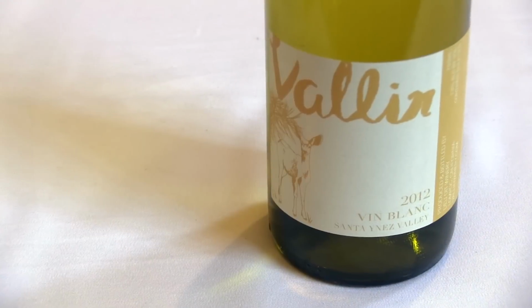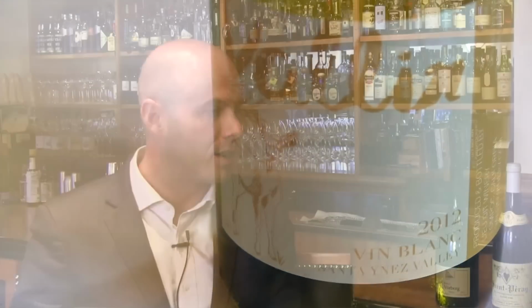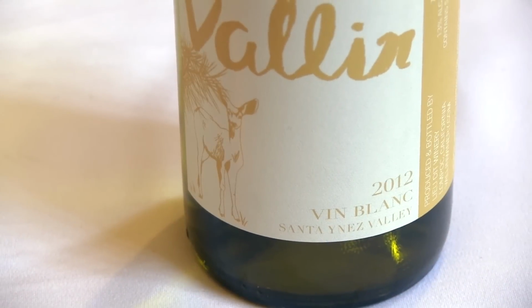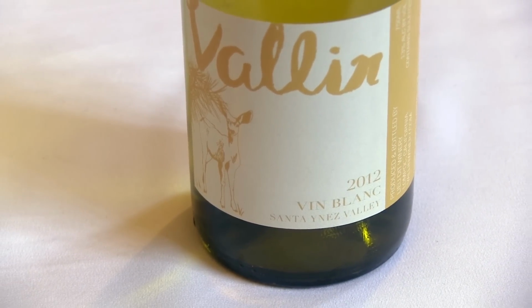And then lastly, the third wine here, and this is kind of a shameless self-plug. This is a wine that I'm involved with. It's called Valin, and it's a winery that we started up to actually showcase Rhone grape varieties. So this one is focused a little bit more on the Viognier grape, which you also find in the Rhone. This one comes from Santa Barbara in California. So we're doing all Rhone grapes in California and Santa Barbara.